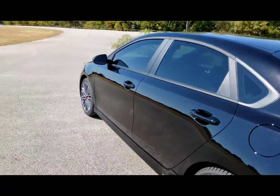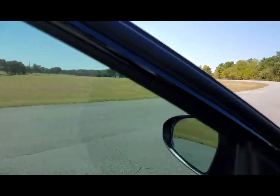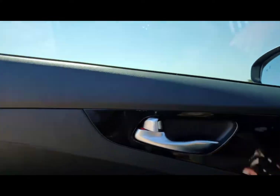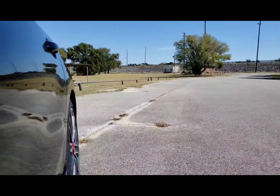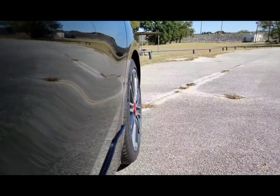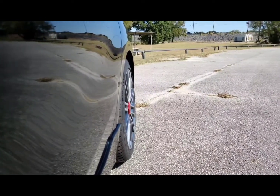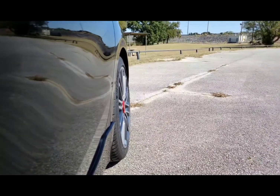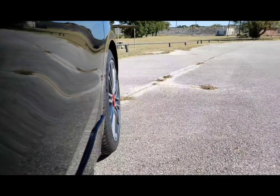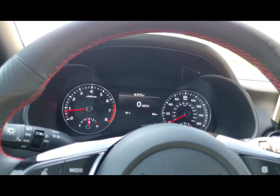All right, and I'm going to hop in. I don't know if I'm really going to be able to drive with this because it is a stick shift and I've got this gimbal that I'm holding, but let's see if we can maybe hear it when it turns on. We went to 3, 4, 5, and then 6,500 RPM.